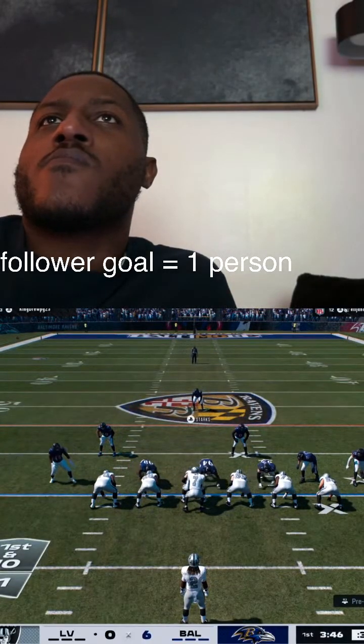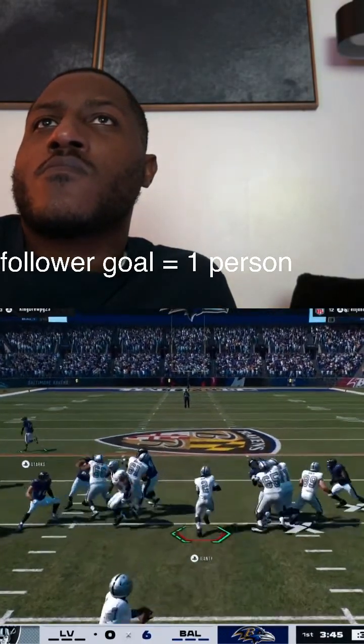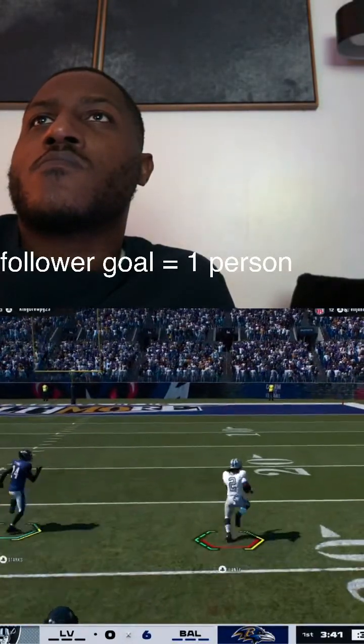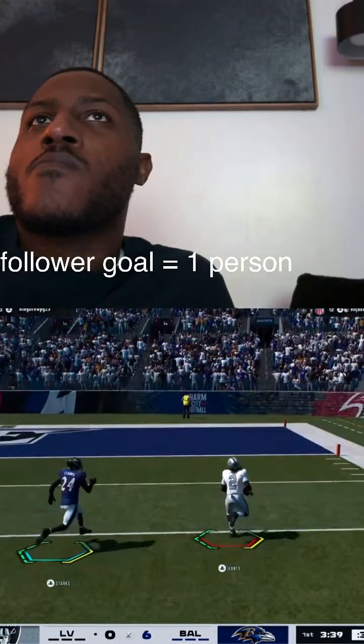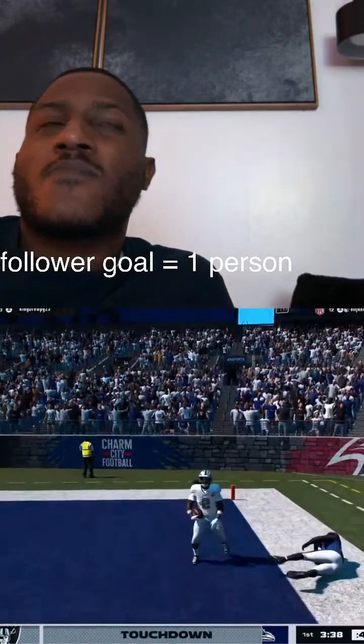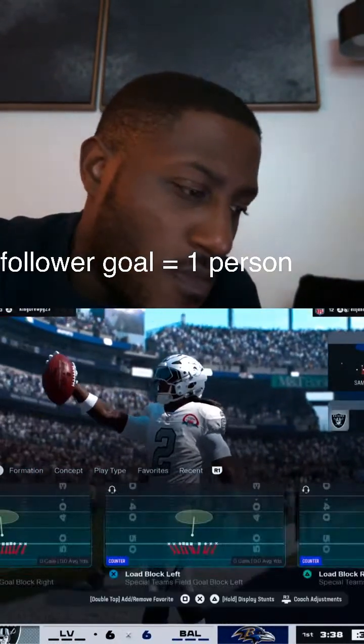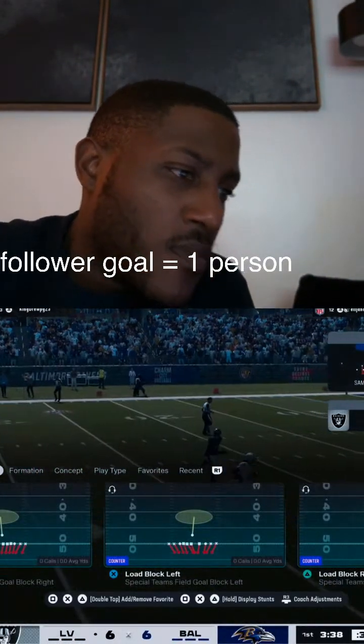Here we go. The first carry here for Ashton Genty. He cuts it right. And he will haul it in for the Vegas touchdown. The Raiders find an answer with their opening drive.